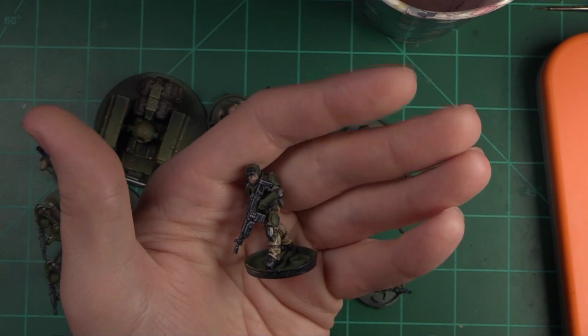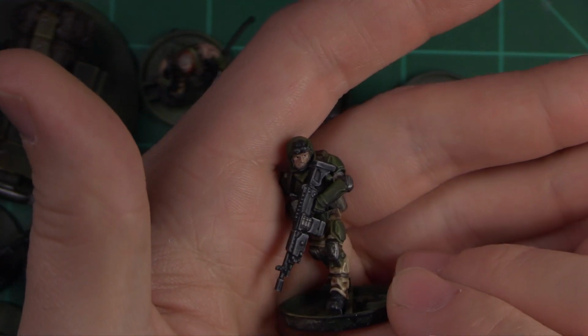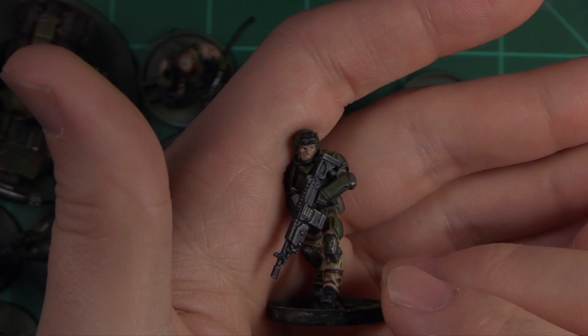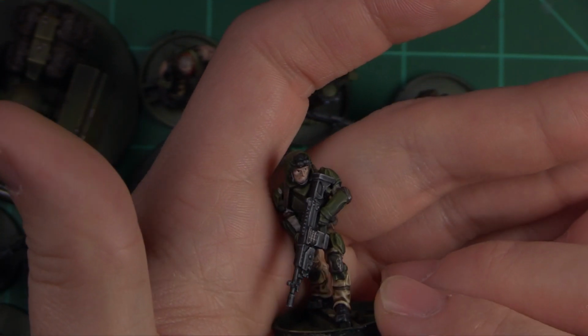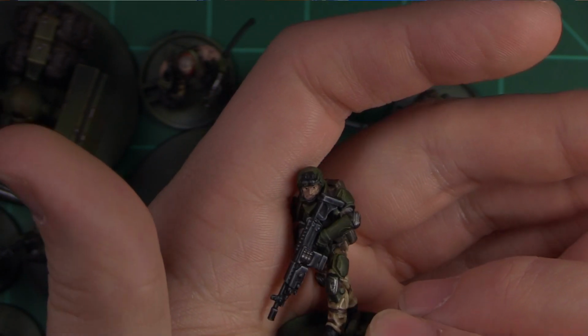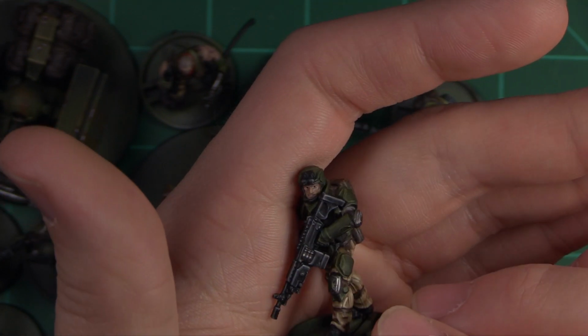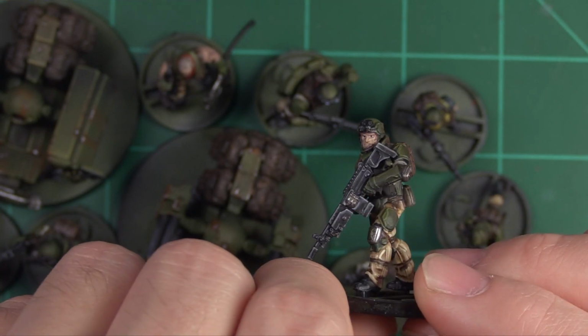But I actually spent some time working on that because I'm prepping to try and get better with blending and doing non-metallic metals. I don't want to say perfect. And I want to do non-metallic silver on Perturabo. So figured I'd get a little bit of practice in. But that was fun. It was not quite as bad as I thought. With a little bit of practice, I think I could get better at it. But for my first attempt at it, I am pretty pleased.